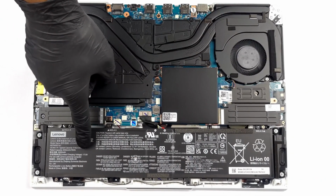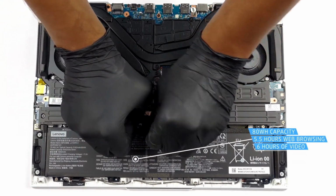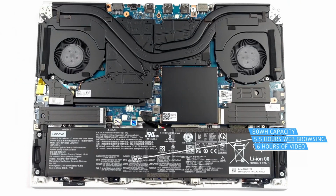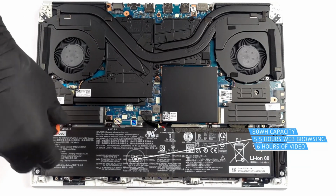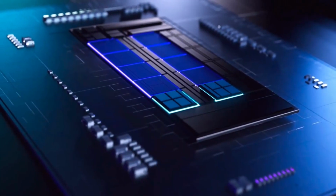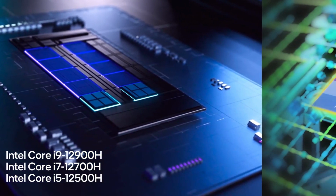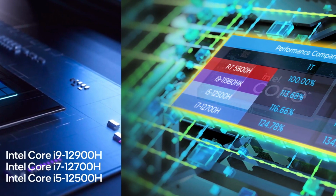The downside of Intel CPUs is often the battery life, as the 80 Wh unit inside the Legion 5i Pro lasts for only 5 hours and 29 minutes of web browsing, or 5 hours and 54 minutes of video playback. This was with the hardware combination of the Core i5-12500H and the 140W RTX 3060.